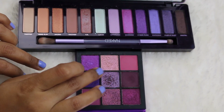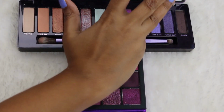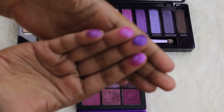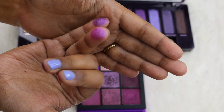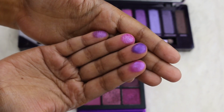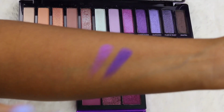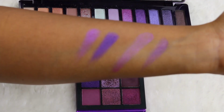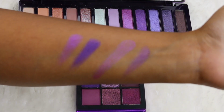So here is Huda Beauty, and here are the shades. So these are the Huda Beauty shades, and these are the Naked Violet shades. The Huda Beauty ones are definitely more vibrant. Okay, so Huda Beauty, very, very rough swatches, and the Naked Violet. As I said, they do not swatch that well. You have to build up the color quite a bit.